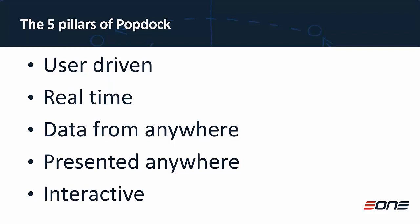Okay. Next is presented anywhere. We'll touch on this a little bit today, just to show that I can access this data from anywhere that I have an internet connection. That's true. But I can also access this data in other systems that my users are working in. So I'll show you a couple of examples of that. And then finally is interactive, which again, we got in that SmartList environment through the go-tos. But we go a little bit further. We've also got something called actions, which I'll talk about as well.